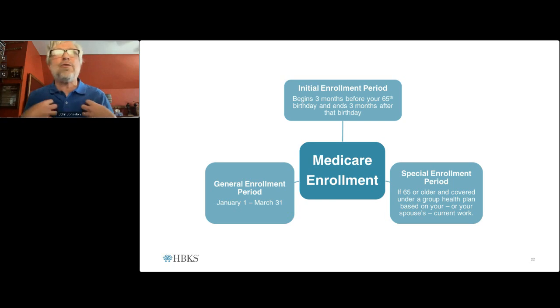I once, when I was working at Social Security, helped a 94-year-old woman enroll in Medicare. She had deferred it at age 65, and then, 29 years later, she finally had stopped her part-time job, which was giving her insurance, and she enrolled in Medicare. No problem, no penalty at all.